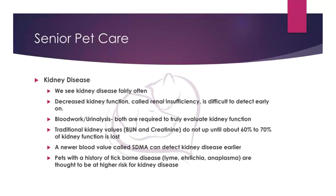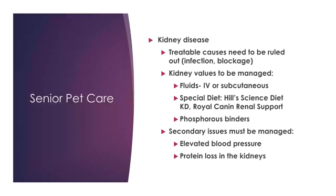Also of interesting notice, there's a recent study from IDEXX, who is one of our reference laboratories, that has shown that animals with a history of tick-borne disease like Lyme disease, Ehrlichia, Anaplasma, are much more likely to develop kidney disease down the road. So just another reason to be very careful about tick exposure and make sure that your pet is getting good tick prevention.